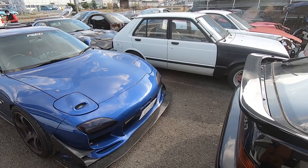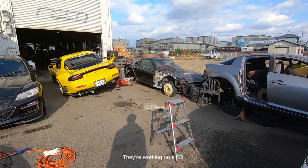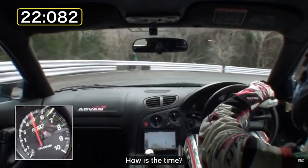So cool. Just a graveyard of RX7s. They're working on FD. To my left here is the Hot Version Kansai Touge car. If you guys watch Hot Version, you will understand why this car is so special.